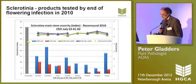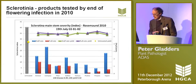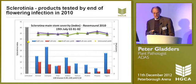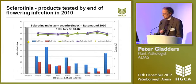I suppose this is our best product comparison trial out of the last 3 years. If you look here, we've got 40% disease, and if you go all the way down to the Proline line, we're down at about 1%. So these are dramatically effective products if they're used at the right time.